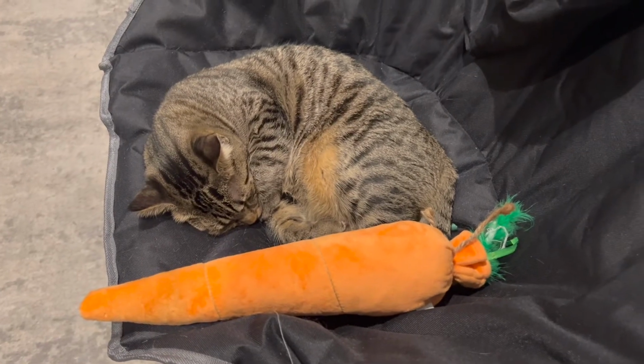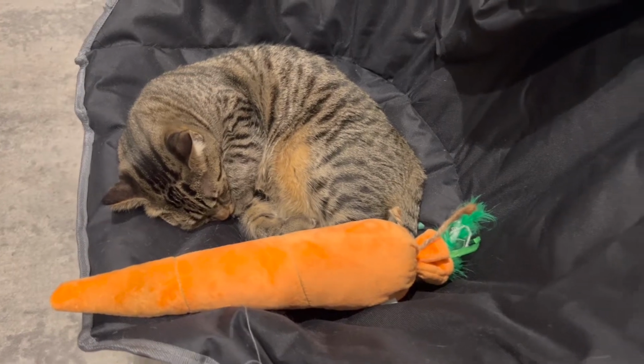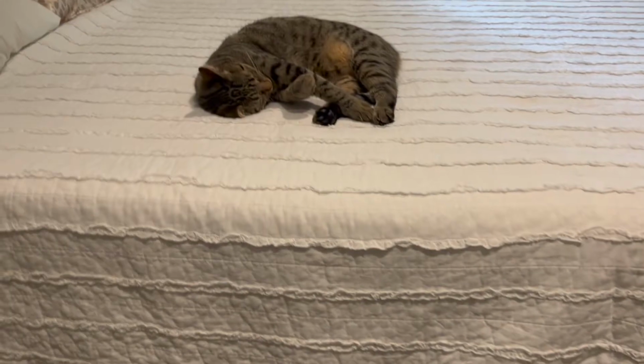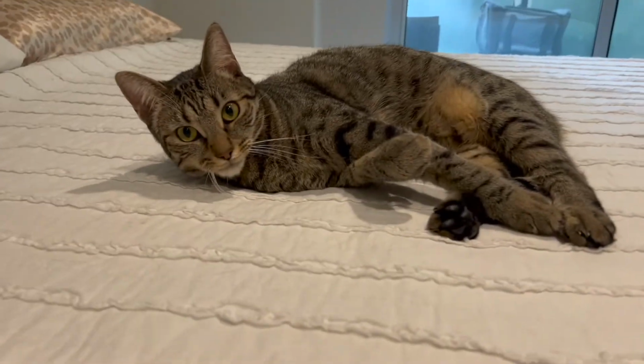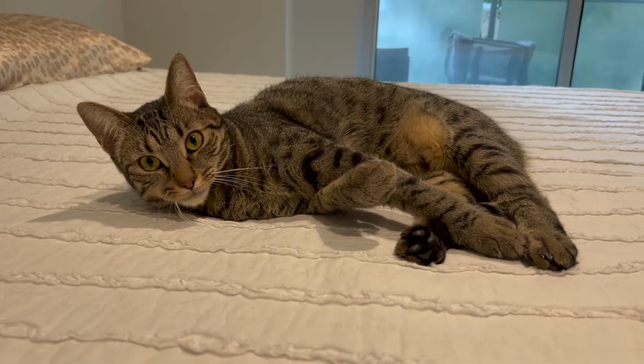The babies are sleeping. It's not fair. Why do I not get to sleep? There's one. What you doing, dude? Why are you looking annoyed with me?